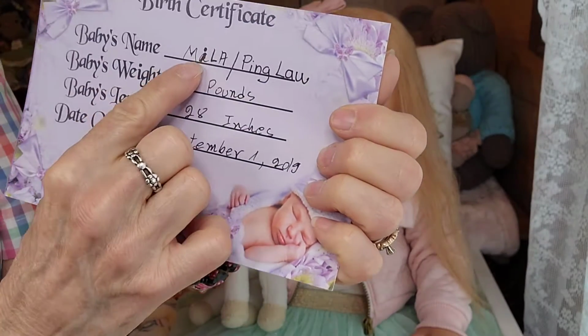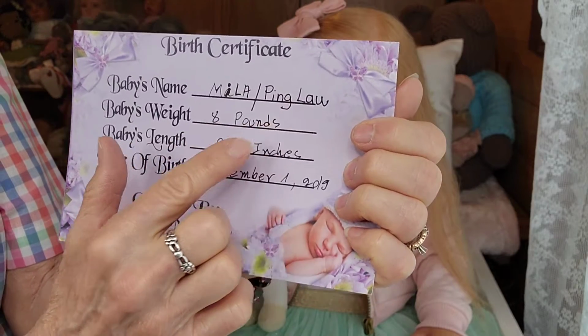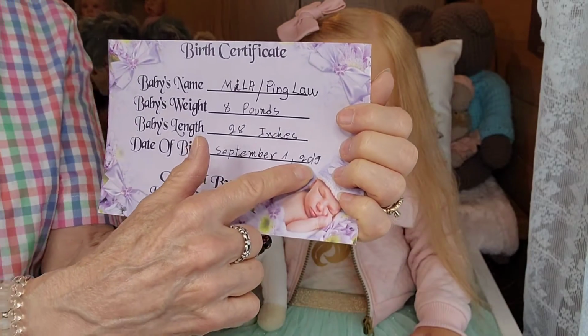And as you can see, she's the Millisculpt by Ping Lau. She weighs in at 8 pounds. She is 28 inches, and she was born on September the 1st of 2019.